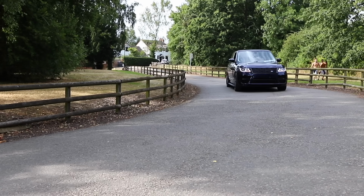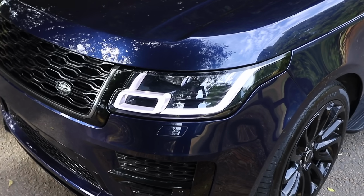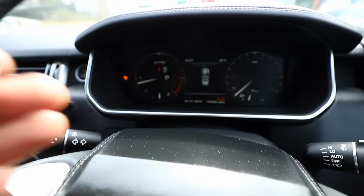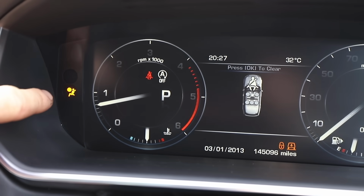Yeah! Now, even though the Range Rover now may look complete, it's far from it. We're going to be making this thing our own. But before we start making it our own, there are a few more things that we need to do to fix this thing. Now, if you remember, before we went to the body shop, we left it still with a fault on the dash, and that fault is that airbag light there.